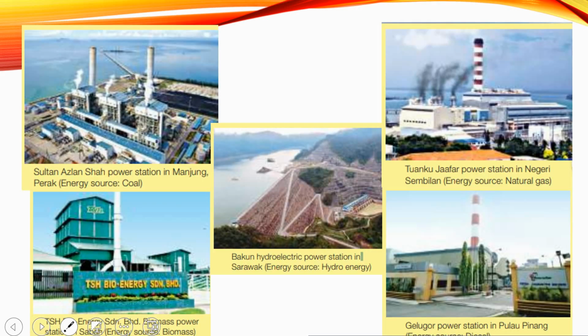We have in Perak, Sultan Azlan Shah that uses coal. In Sarawak, Bakun Hydroelectric Power Station which uses hydro. In Negeri Sembilan uses natural gas. In Pulau Pinang uses diesel, and in Sabah we use biomass. Actually, there are more power stations all around Malaysia that use different sources. Semuanya menghasilkan elektrik, semuanya generate electricity, but they use different sources.